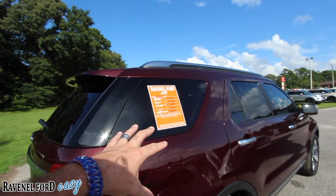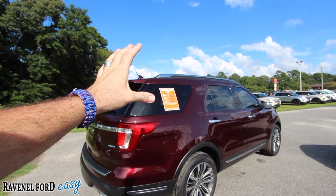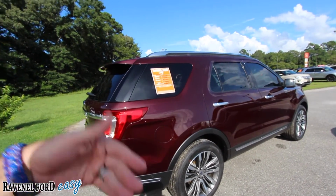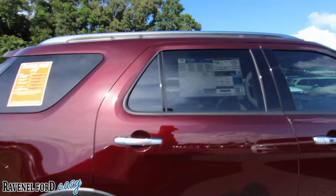A lot of the other Ford dealerships you're going to visit around the Charleston area of the Low Country, they're not going to have a sticker on there with the discount. I promise you that. I really do. I've worked with a lot of dealerships. Ravenel Ford's about the only one that does that. And that really does make it a little bit easier for the customer to be able to see that discounted price right off the get-go.